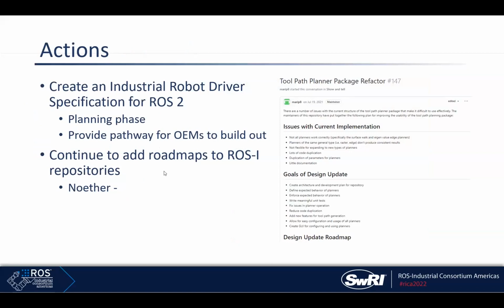I do want to talk a little bit about the roadmaps to ROS-I repositories. Again, I've highlighted Noether before. If you go to ROS-Industrial over on GitHub, Noether is the toolpath planning framework. There's a discussion tab across the repo, and this refactor is up there, right? So we're creating more and more of these to basically get feedback from the community for those who are really interested in using these tools, for what they would like to see.